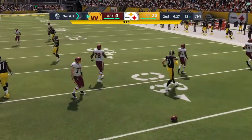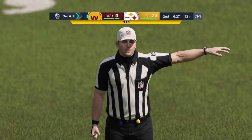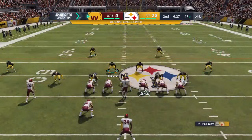Pass incomplete, but the flag in the backfield, and this might be a roughing call. Personal foul, roughing the passer, defense. So mark off the yardage for roughing the passer.